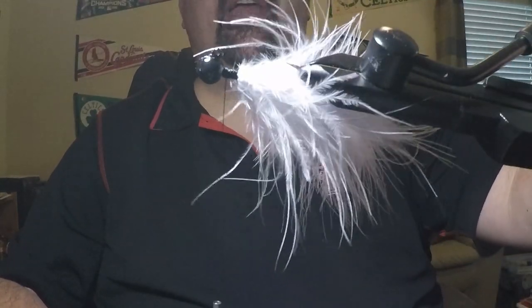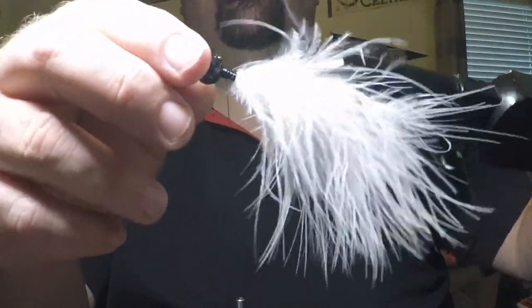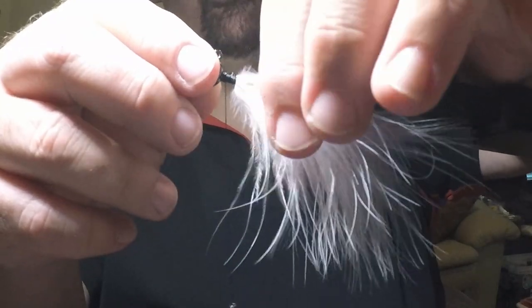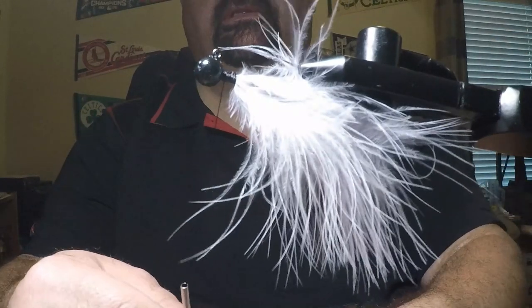So this is the gray and white mistress. Now the camera, you can't really tell the gray very well. But trust me, it's out there and you can see it. So gray on top and the white on the bottom. And that's going to be absolutely phenomenal.